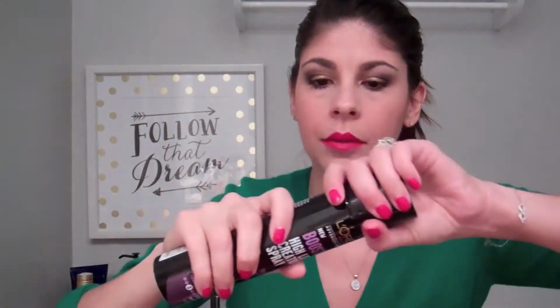Next up is a hair product that I have been loving. This is the most amazing thing. It's great to texturize your hair, it's great to add volume at the roots of your hair, and it also doubles as dry shampoo actually. And it smells really good too. And it's from L'Oreal Paris, and it is the Boost It High Lift Creation Spray. And this runs you about maybe $5. It's very inexpensive. You can find this at your local drugstore or at Ulta. It has one of those slanted spray nozzles.